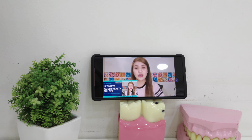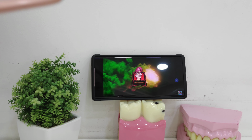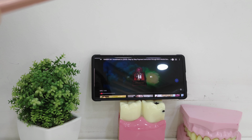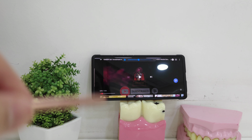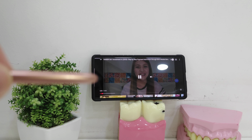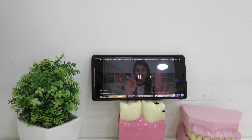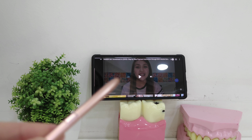And then, i-play natin. Kung gusto nyo na hinaan yung audio, scroll down lang. Ayan. Yun lang yung gesture na gawin nyo. Kung gusto nyo lakasan, ganyan lang. Ano ba yan? Ayun. Hindi ko pa siya masyadong gamay, pero ganun lang po yung air gesture na gagawin nyo. So, ang ganda po niya, kasi kahit nasa malayo kayo, pwede nyo pong makontrol using this.